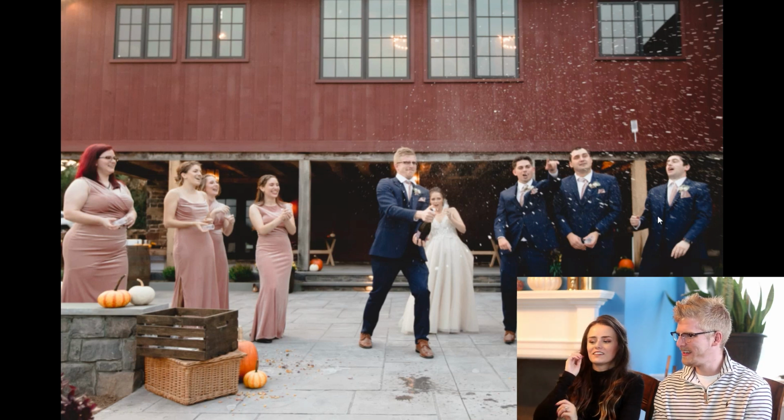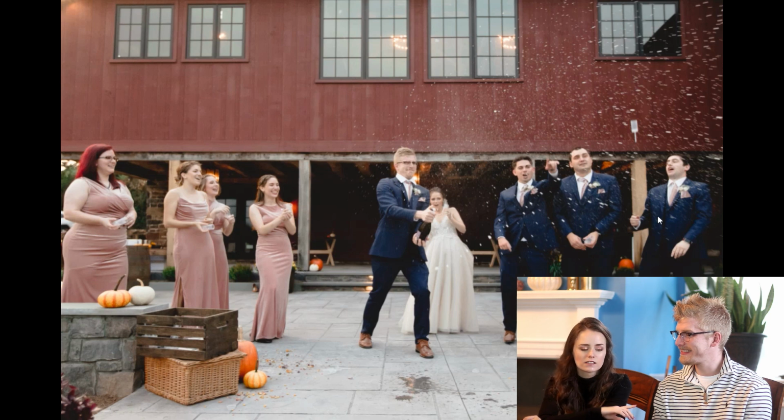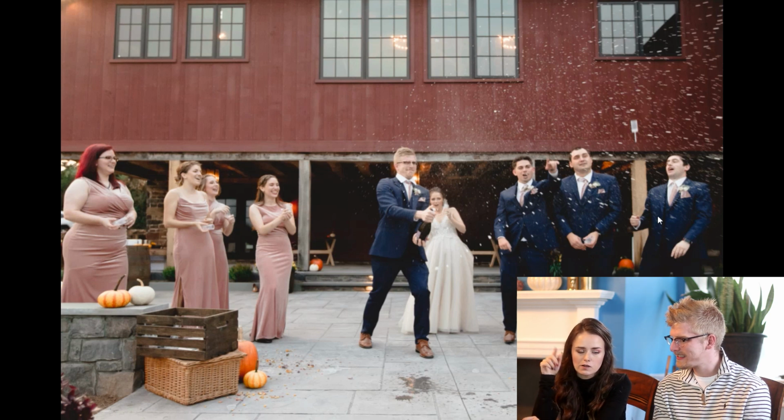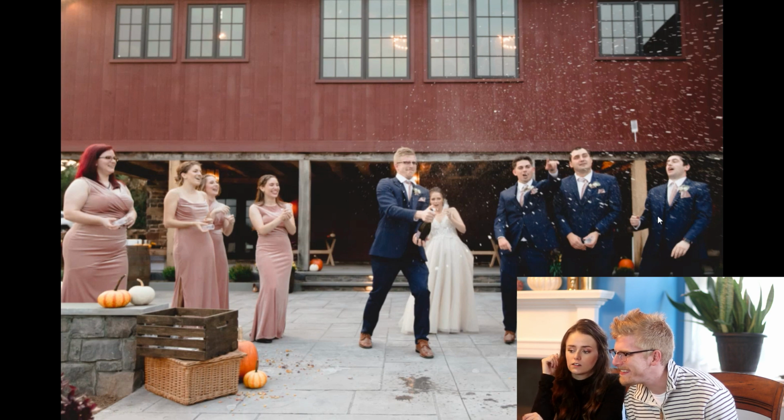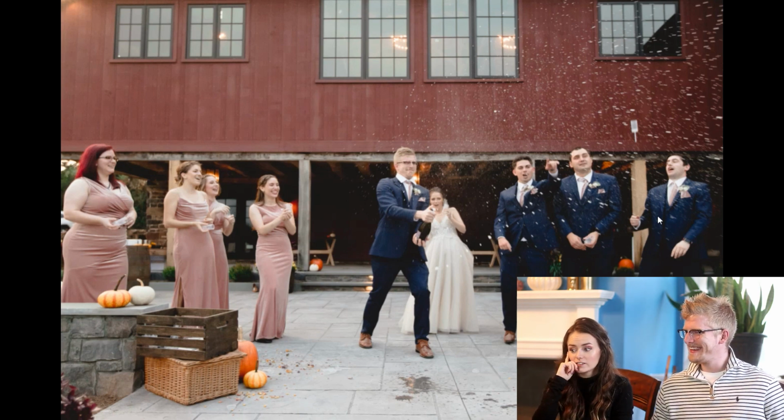That's a great photo, though. Yeah, this is right at the end of cocktail hour. They had sent everybody who wanted to inside of the barn, and we were outside. They wanted to get a confetti shot and a champagne shot. So Zach had a really good photo. It did. It turned out well.